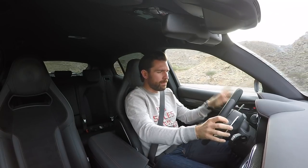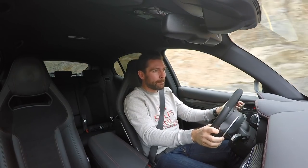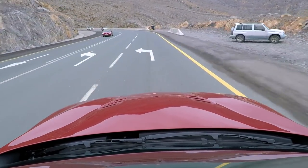Anyway, into race mode. Hear that shift? It absolutely slams it home. Wow, and it's got some serious torque.